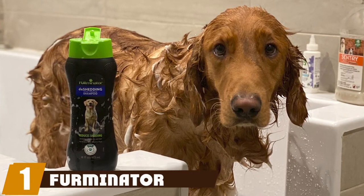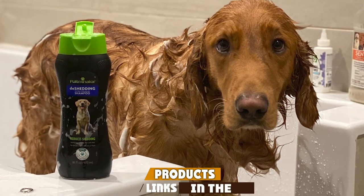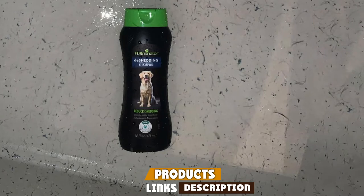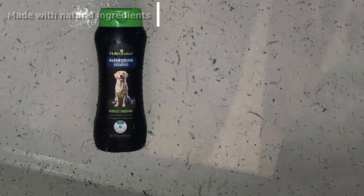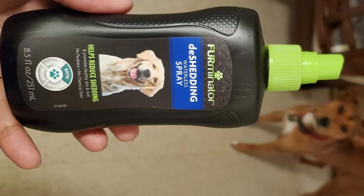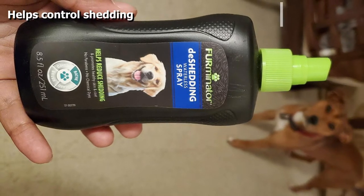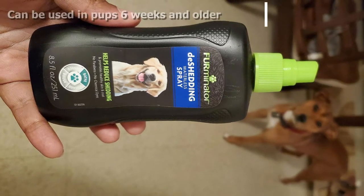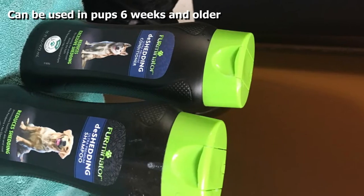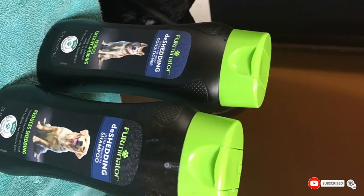At the first position of our list, we have Furminator DeShedding. Made with a blend of all natural ingredients, Furminator DeShedding Ultra Premium Dog Shampoo is designed to reduce shedding by strengthening your Frenchie's skin and coat. Enriched with fatty acids and extracts, Furminator DeShedding is also made in the USA. Free of parabens, dyes, and artificial colors, this shampoo can be used on puppies older than 6 weeks old. Most users report that this shampoo truly does work as intended to minimize their dog's shedding. However, others reported that repeated use resulted in dry skin and flaking.